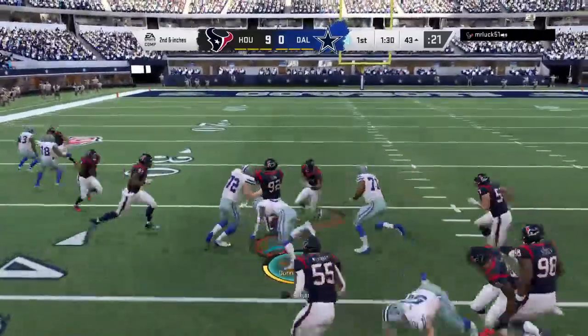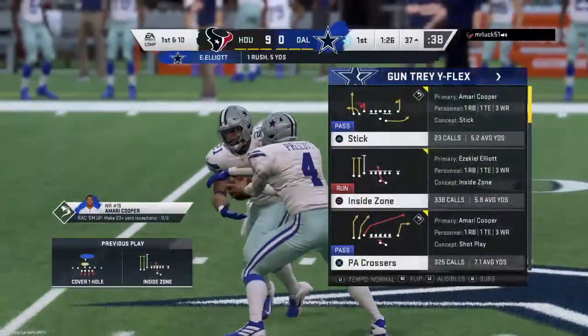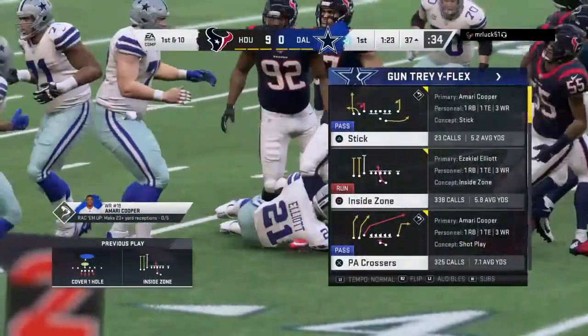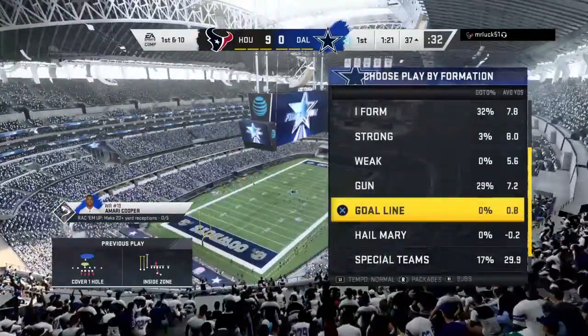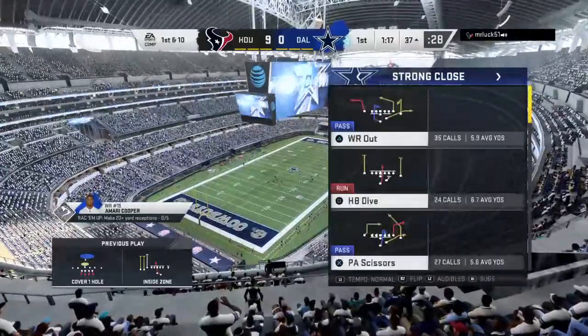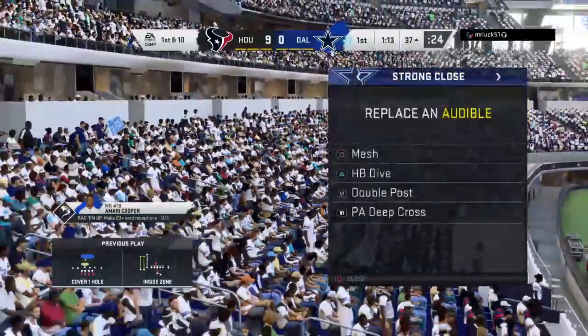Here's the first carry for Ezekiel Elliott. A gain of 5, good enough for the 1st down. Boy, he does it at a high level, doesn't he? Because when I watch him, I think of his vision. Straight ahead, peripheral. Also has that sense of where holes are going to be before they actually open. I think that helps set him apart from many of the other backs in the league.